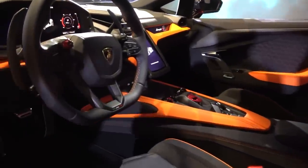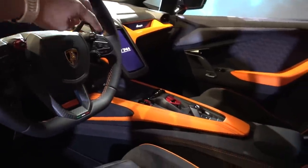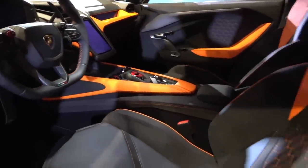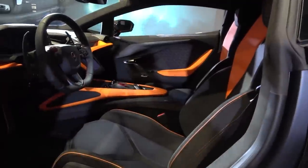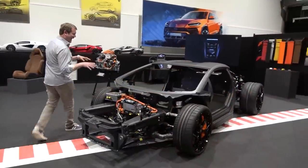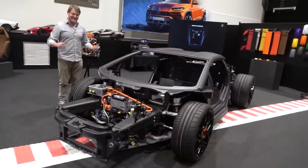Lots of details and controls that you see on the steering wheel as well, in terms of the driving modes, the EV settings, and plenty more to talk you through in just a moment, but this is really completely all new. Come and take a look at this, the technical side of things, fascinating to discover underneath the skin.